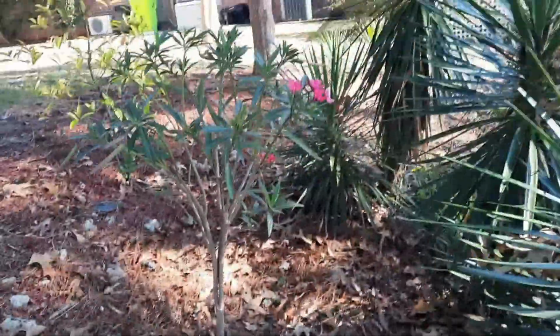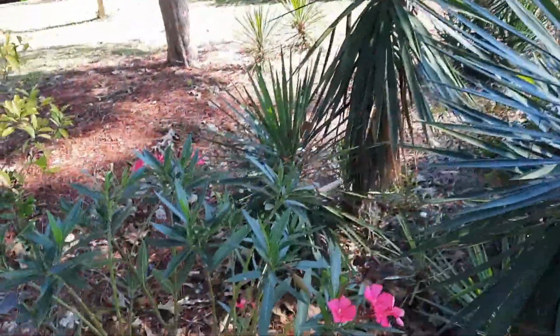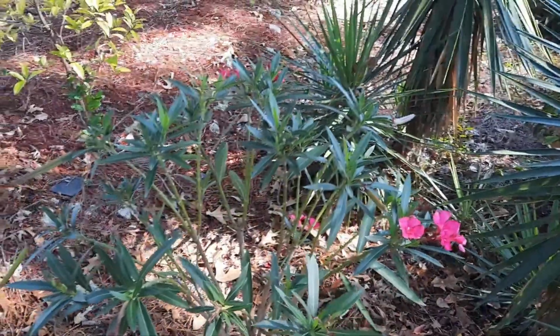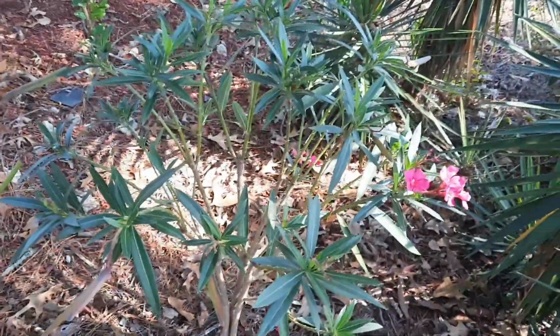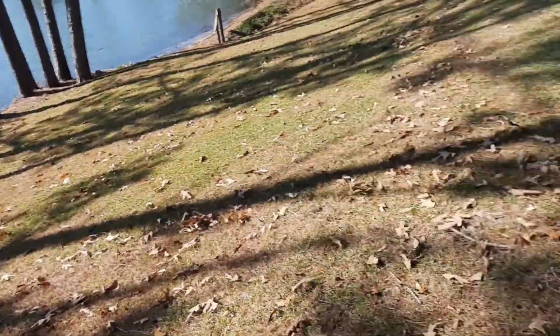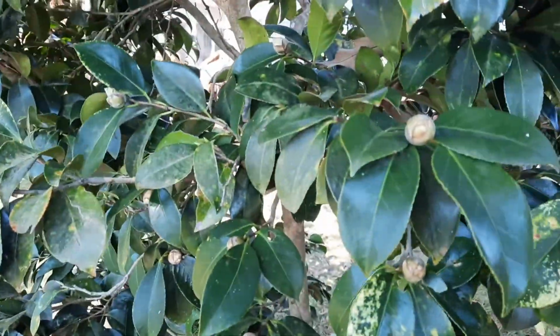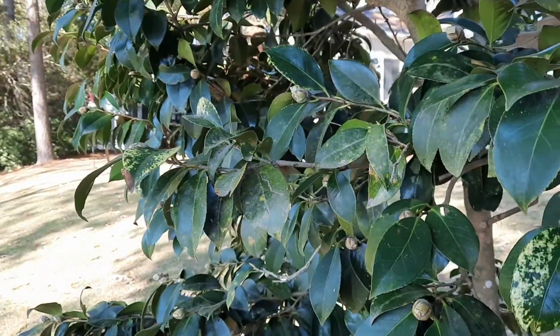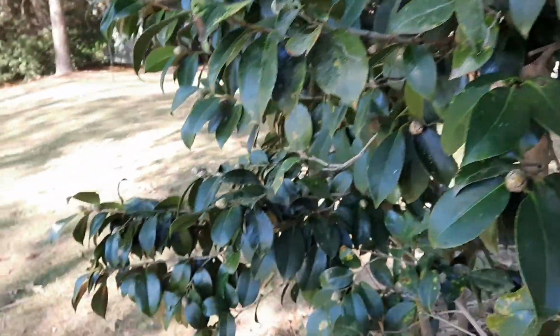So this is actually an oleander tree that I got for my birthday. My brother and my sister-in-law had gotten me two of these, so we planted one here, and it's still blooming. It is still going strong over here. I apologize for the wind. This is a, what is this called? A camellia? I think that's what it's called.